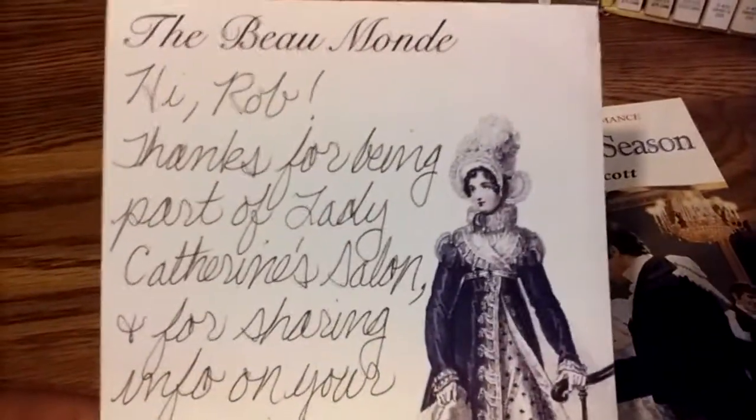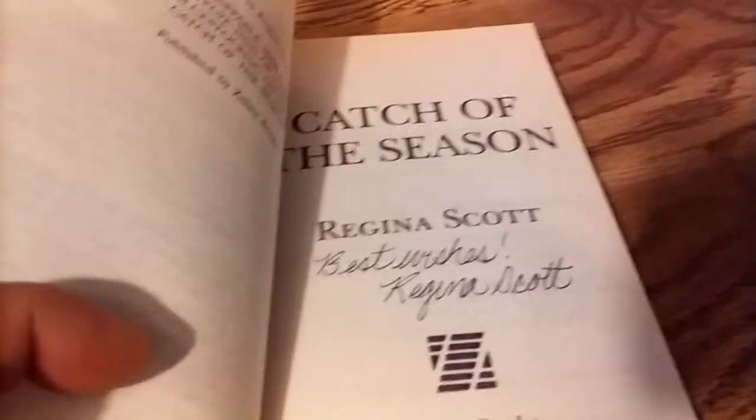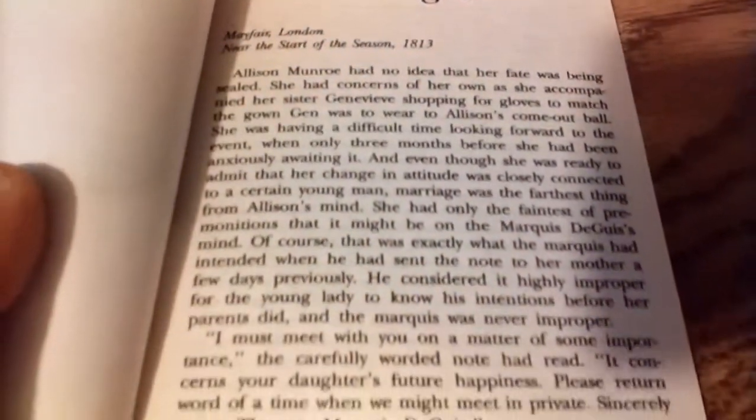it has that little note from Regina Scott right in it. Thanks for sharing info on your amazing collection. It's also autographed inside. And I haven't started reading it. It just came in the mail yesterday. But it was pretty awesome. It has a very dense textural style, at least judging from the opening pages here. And we'll show more stuff here that we got.